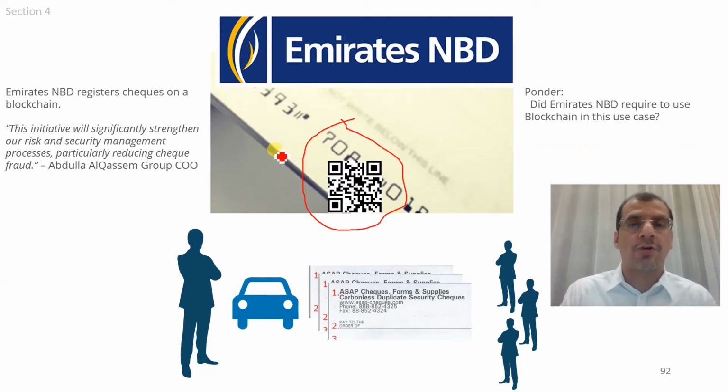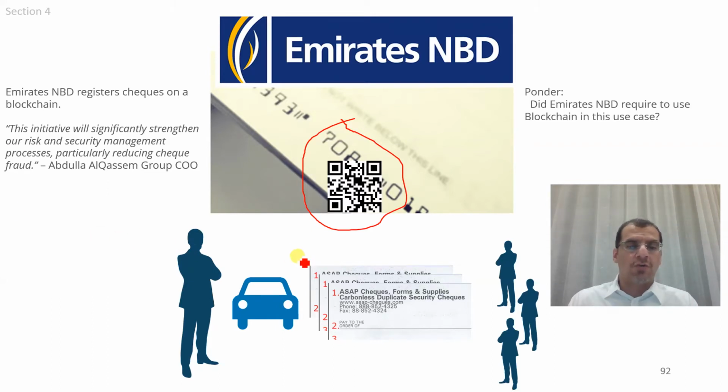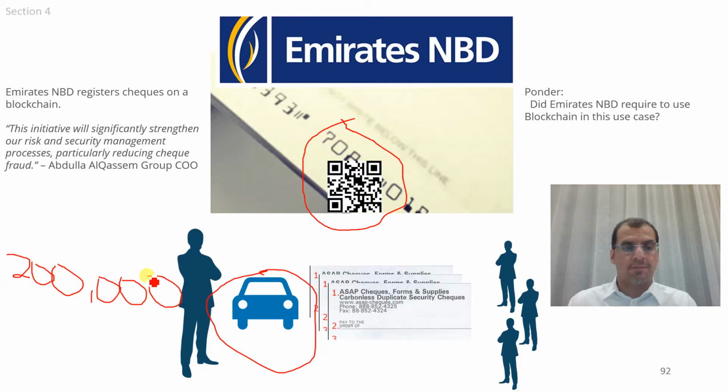So they issued the QR code, they launched a blockchain system, and here's how it works. Let's say you're in Dubai and you want to sell your car for 200,000 dirhams. I'm not that good at writing with the mouse, but essentially that's what it means. You put up your car for sale, and a bunch of different buyers come in who want to buy your car.